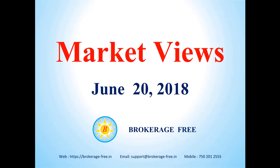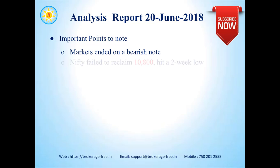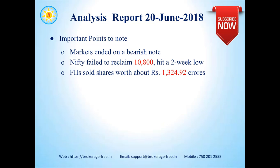Let's have a look at the important points from yesterday's trading session. The markets ended on a bearish note. Nifty failed to reclaim 10,800 and hit a 2-week low. Foreign institutional investors sold shares worth about rupees 1,324 crores. Domestic investors bought shares worth about 653 crores.